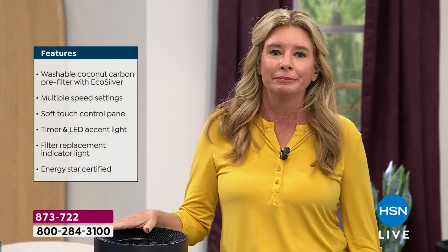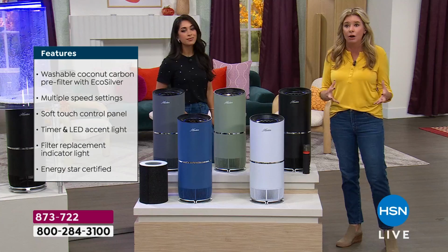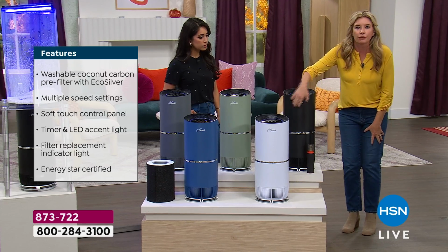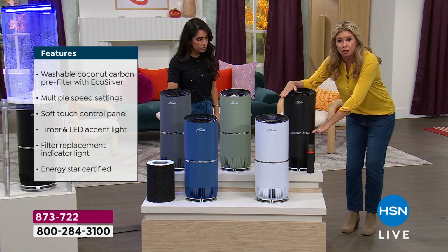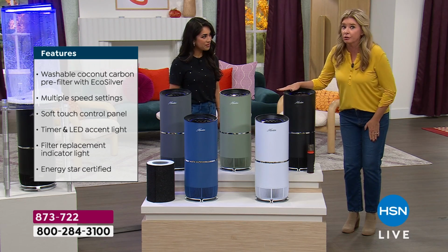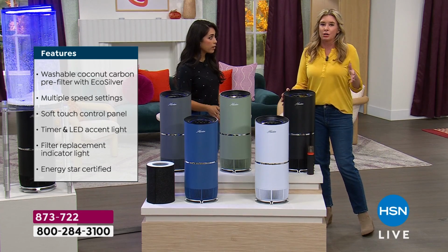So why this model? First and foremost, it's from Hunter. Been around for more than 100 years. We know how to move air, and we certainly know how to clean air. We also listen to our customer. So your favorite design, the 360-degree design, we had it in a shorter unit. This, we've doubled the size. Still not too tall, it's just about 23 inches tall. This is covering even more square footage.